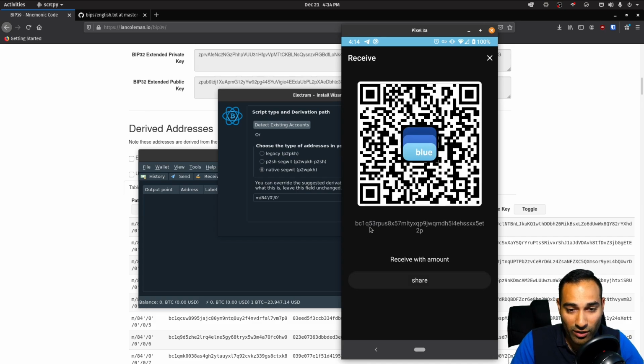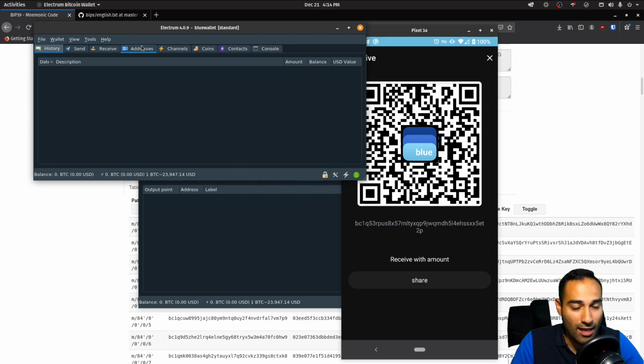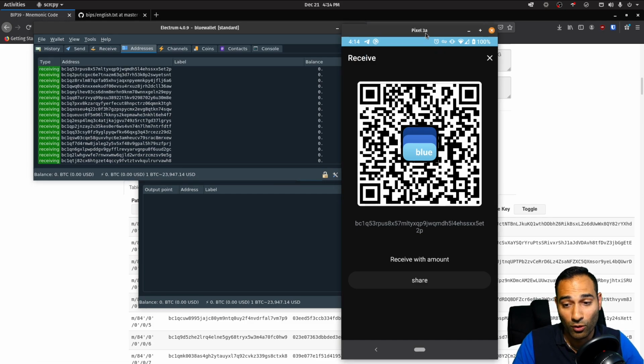It comes back with BC1Q and ends in 5ET2P. So let's have a look here. Confirm that. And let's have a look here, 5ET2P. So you can see that these addresses line up, and this private key matches with what's going on in Blue Wallet as well. So from importing your seed into different wallets, you get the same result. You get the public key and the private key.